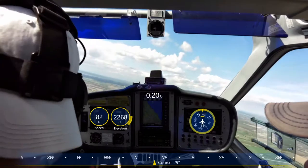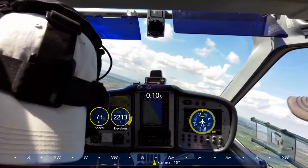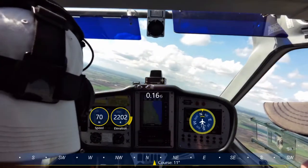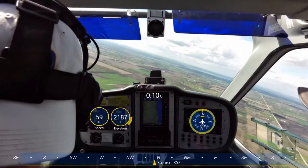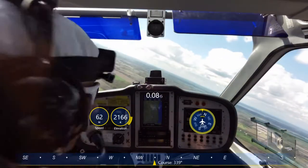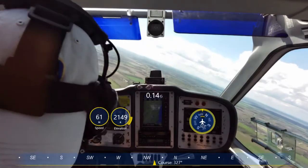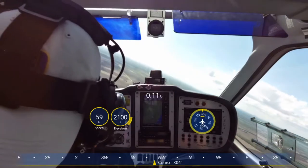Mayday, mayday, mayday. 921 Kilo, going down in a field, two miles west of Eagle Lake, two souls on board. And they would ask you for that, and they'd be like, what color is your aircraft? White. Like every other aircraft on the planet.